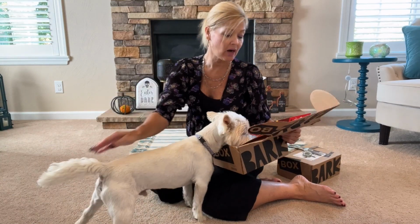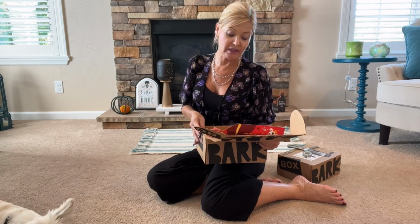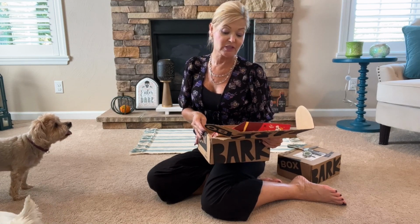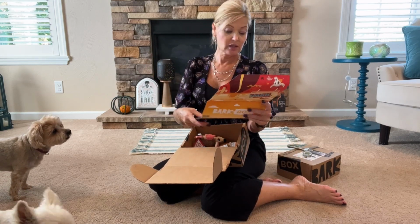Highway to Howl. It says, buckle up, pups. We're hitting the open road and there's no squeak limit. Get your licks on Snoot 66 with your head out the window and your human by your side. Skip the pit stop. We've got toys and treats to last the whole trip. This is so cute. I love this.